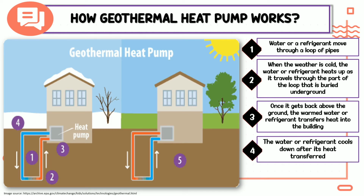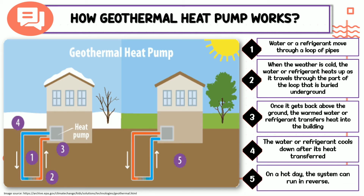The water or refrigerant cools down after its heat is transferred. It is pumped back underground where it heats up once more, starting the process again. But if it is a hot day, the system can run in reverse. The water or refrigerant cools the building and then is pumped underground where extra heat is transferred to the ground around the pipes.